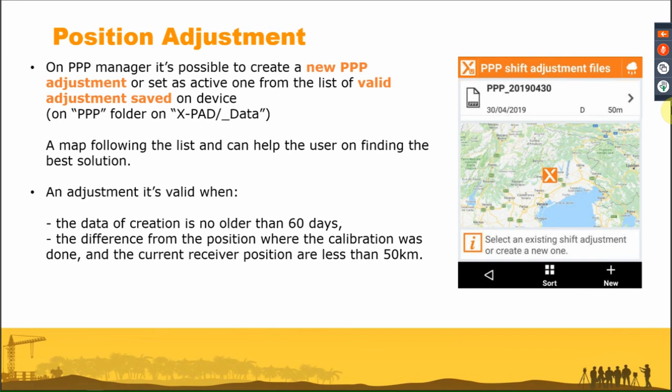Okay. So as already said, in the PPP Manager we can directly use a previous adjustment. For example, this is a previous adjustment performed in this area. We can also check all the performed adjustments directly on the map, or we can use a new adjustment by clicking on new. All the performed adjustments are saved directly in the Xpad data folder, so it is linked to a specific folder inside the internal memory of our device.